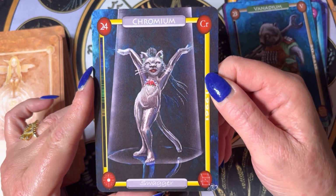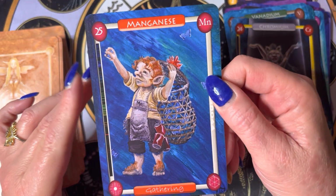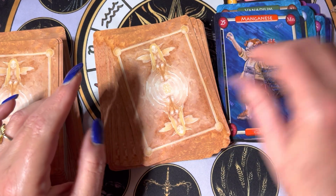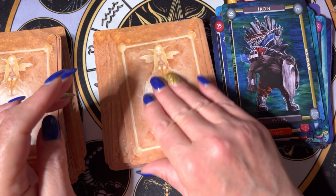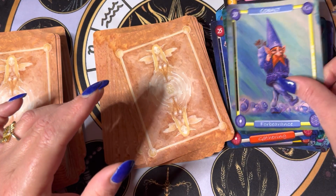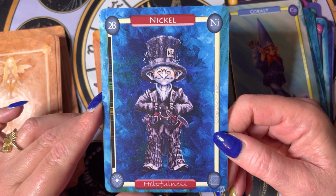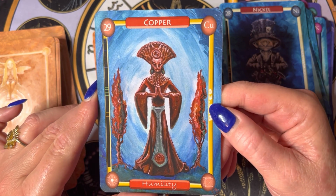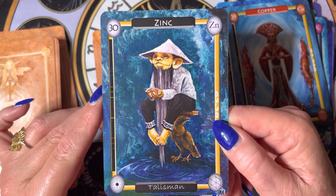So, chromium, swagger. Manganese, gathering. Iron, work. Cobalt, forbearance. Nickel, helpfulness. I love that. Copper, humility. Zinc, talisman.